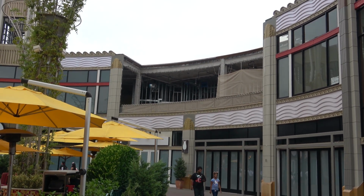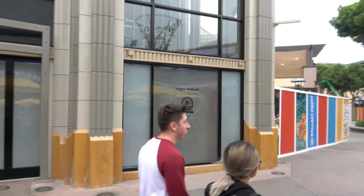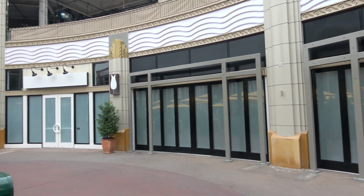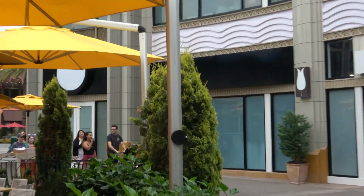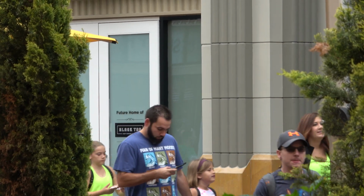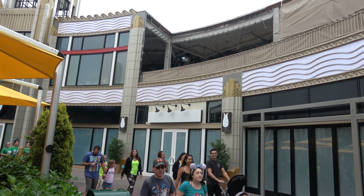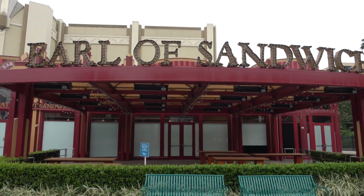Black Tap and Ballast Point, and I mentioned that because last time we were here, I said, hey, that's Black Tap. But that's actually both locations. That's the door for Ballast Point, and then over here is the door for Black Tap. There it is. And Ian had suggested that the upstairs area that we were looking at last time is the dining for Ballast Point, not Black Tap. So there you go. I stopped at Earl's Sandwich also to give you this update.